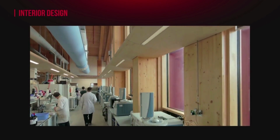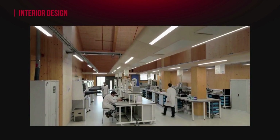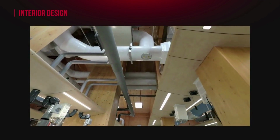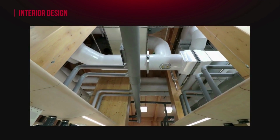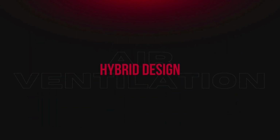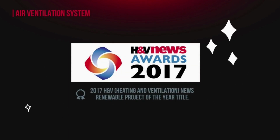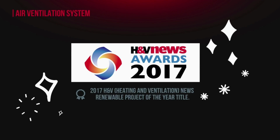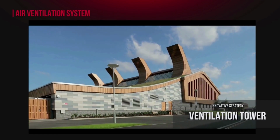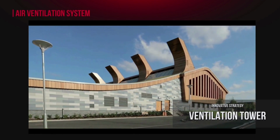The structure is designed to offer maximum ability to change or redesign lab spaces in a matter of hours, and the absence of ceilings in some labs not only provides light, airy space, but also means all pipework is readily accessed, making maintenance easy. The air ventilation system used in the building is a hybrid design. It has won a host of sustainability awards, including the 2017 Heating and Ventilation News Renewable Project of the Year title. The innovative strategy in the building is the ventilation tower that stands at a 45-degree angle and cantilevers from the base, rising almost 10 meters above the ridge.